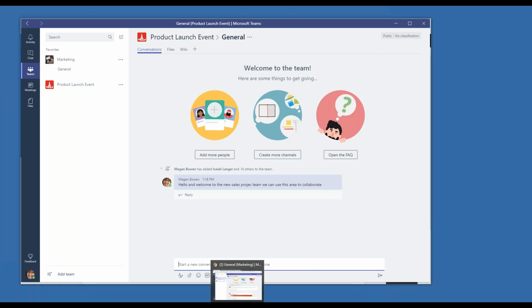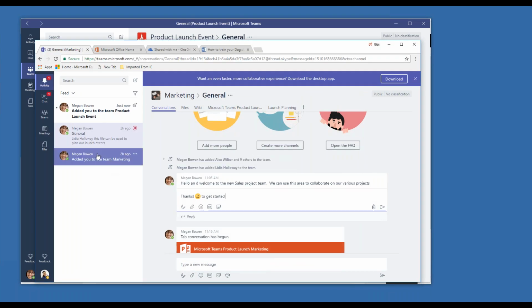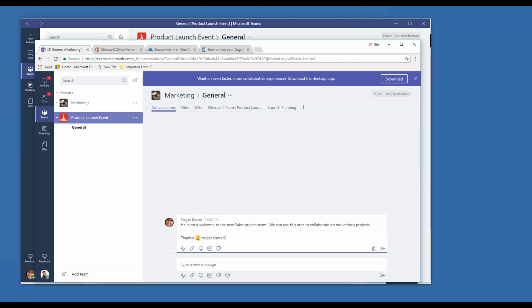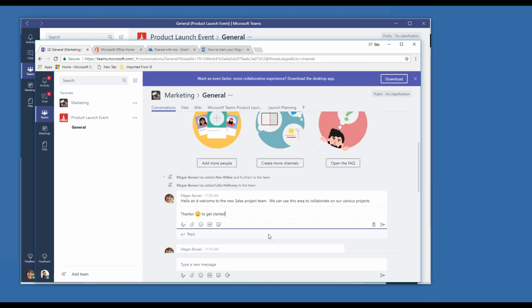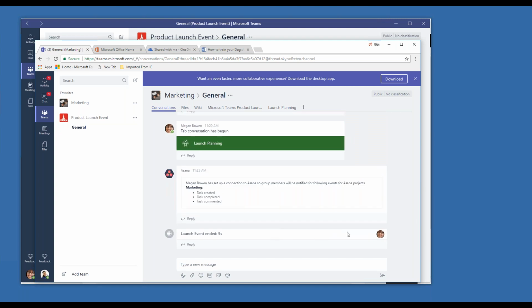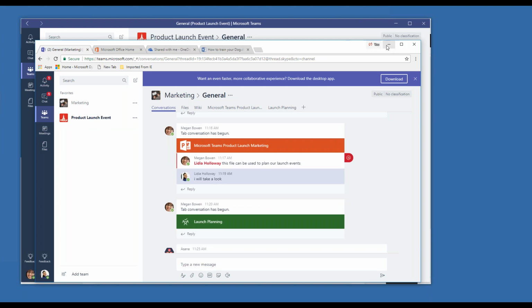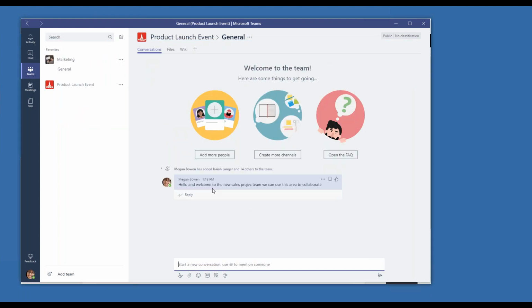Now if I go over and I click on Lydia's interface, we can see right away that there's a new conversation. Go back to my team's product launch event. We've got lots of messages going on here. There we go. So we've got messages going back and forth between Lydia and Megan. So again, that updates right away, and we can respond back and forth.